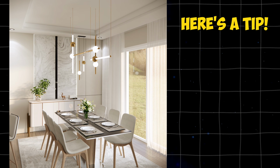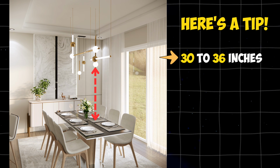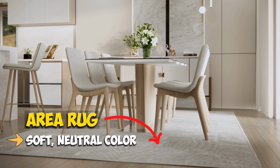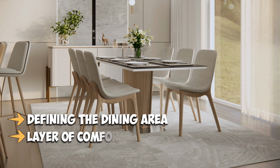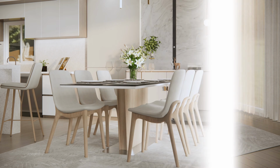Here's a tip. Hang your pendant lights about 30 to 36 inches above the table surface to provide ample light without obstructing views. An area rug in a soft neutral color is placed under the dining table, defining the dining area and adding a layer of comfort and texture. Now let's take a closer look.